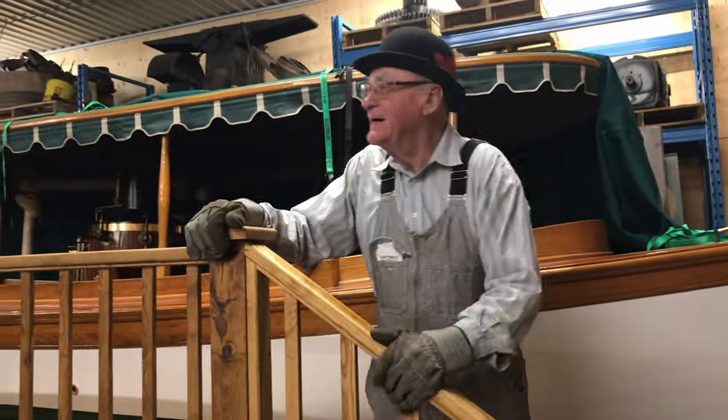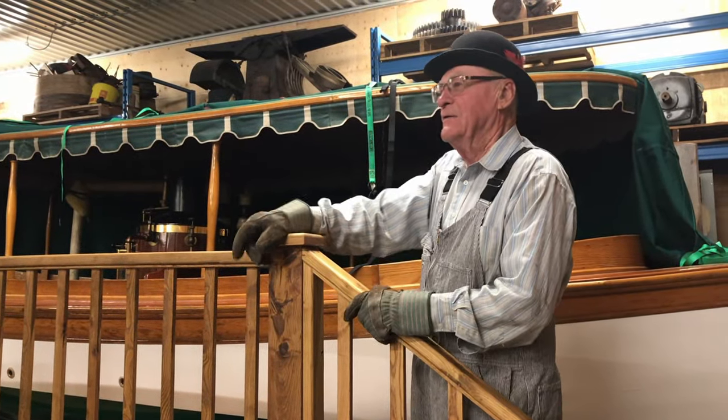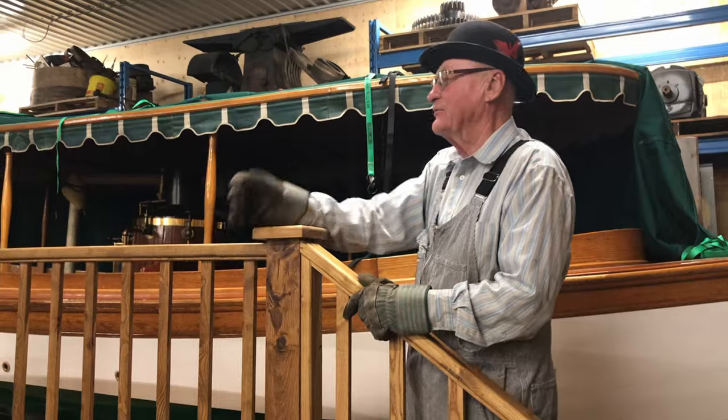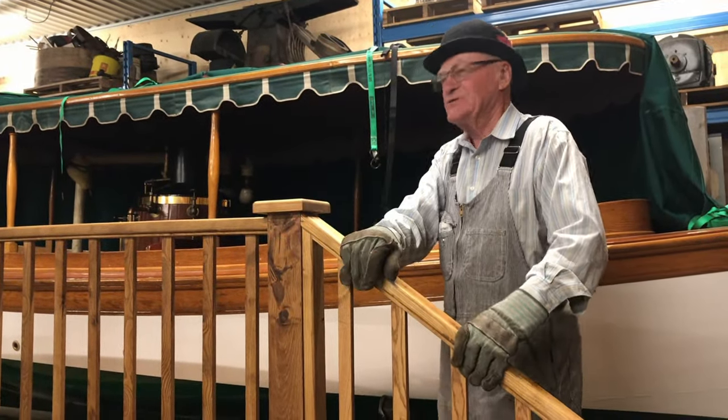Question. Wasn't the Great Western also used to lay the first transatlantic cable? No, that was the Great Eastern. That was the third steamship he built. Yeah, good point that you mentioned that.